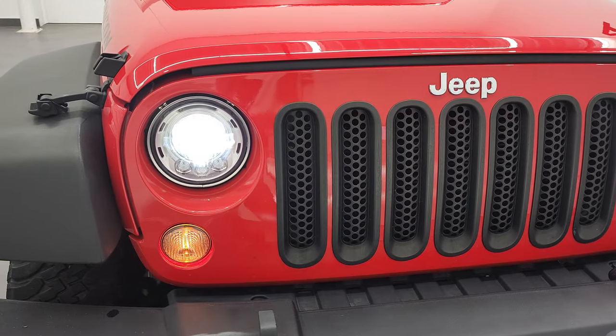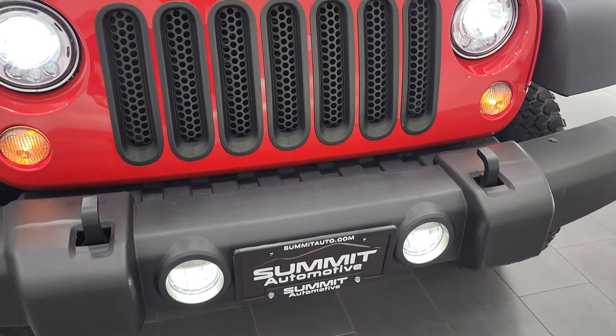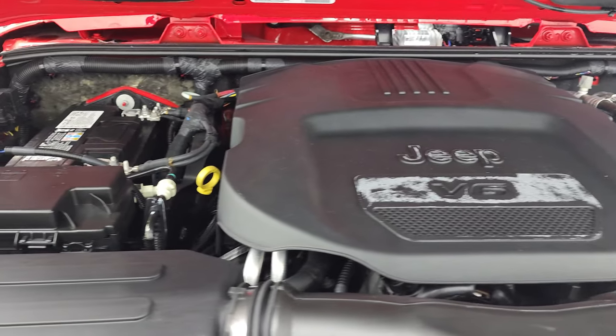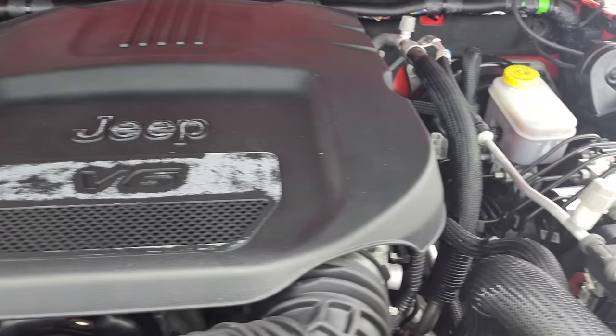You see just how nice and bright those headlights are. Fog lights are very bright as well. Under the hood, we have the 3.6 liter Pentastar V6 engine. Engine bay is very clean, runs very smooth.